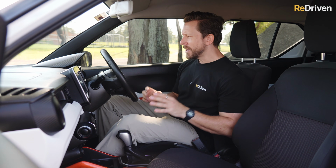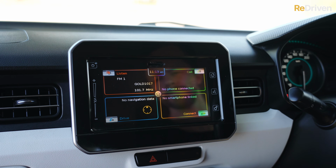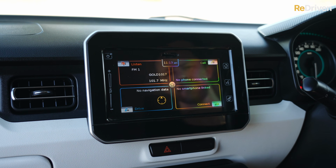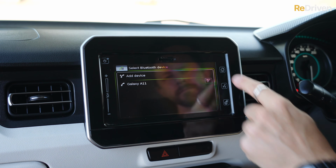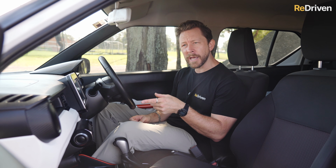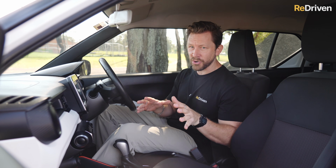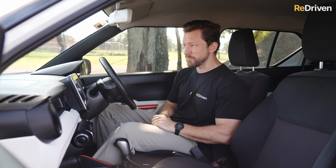No, not really. About the only common fault or complaint we could find all had to do with the infotainment system. A number of owners complained about Bluetooth and Apple CarPlay and Android Auto connection issues. The rear view camera can apparently play up. The audio quality through the microphones for Bluetooth calls is not great. Actually, the entire sound system is pretty bloody average.